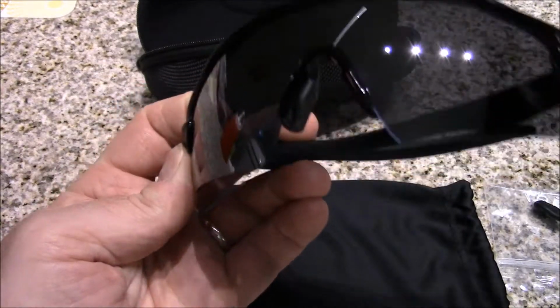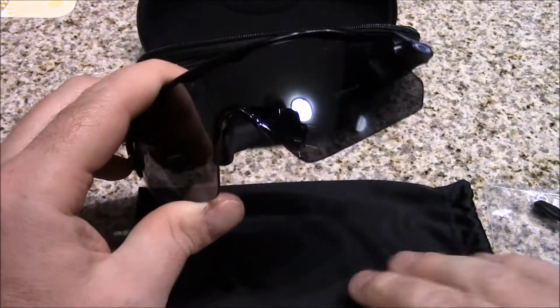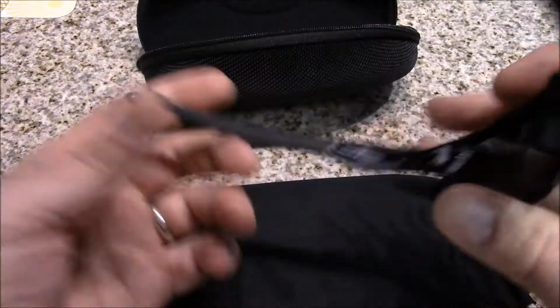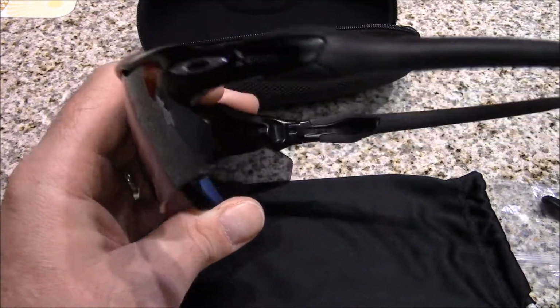I'm still looking on the SI website to find prism road lenses for this frame. And when they become available, I'll be ordering a pair of those. That way I have the prism road lenses, I can use them as well. And I'll just take 2 sets of lenses with me when I go riding to work in the morning. And then I'll have these.